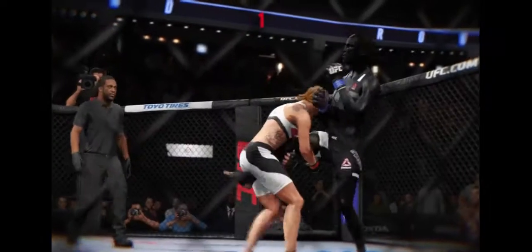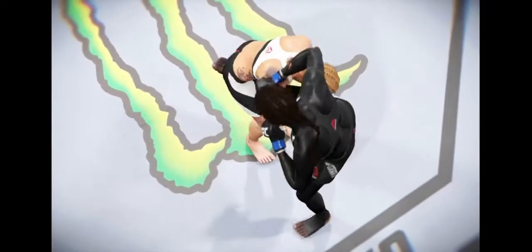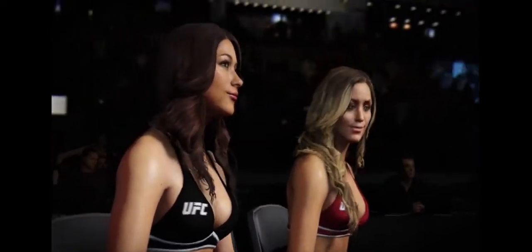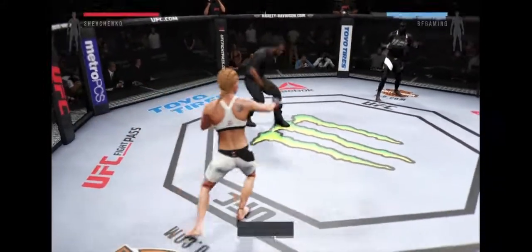Let's take a look at some of the action from that round. Here we see a beautiful takedown. And here's another perfectly executed takedown. And here is another very nice takedown. Very exciting round. And the lovely Brittany gets us started for round number two. You ready to fight? Ready. Here we go, round two.